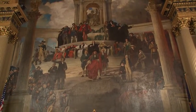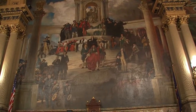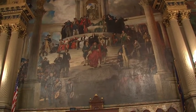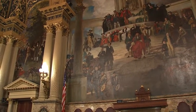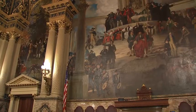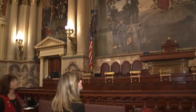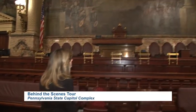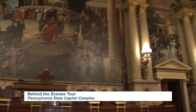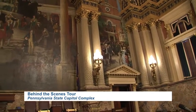To your left is Benjamin Franklin. To your right is Robert Morris. Down in the left-hand corner on horseback is General George Meade. The man standing there in the black suit with his arm outstretched is Thaddeus Stevens, just to name a few. It's phenomenal. The painting to the right is the reading of the Declaration of Independence. To the left is William Penn accepting the peace treaty from the Delaware Indians.